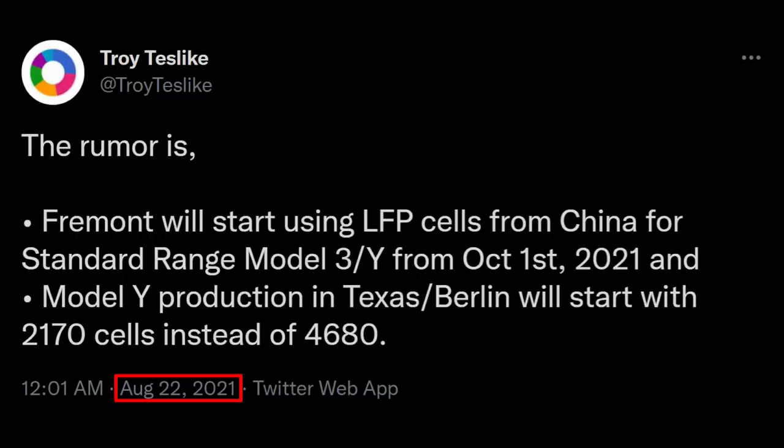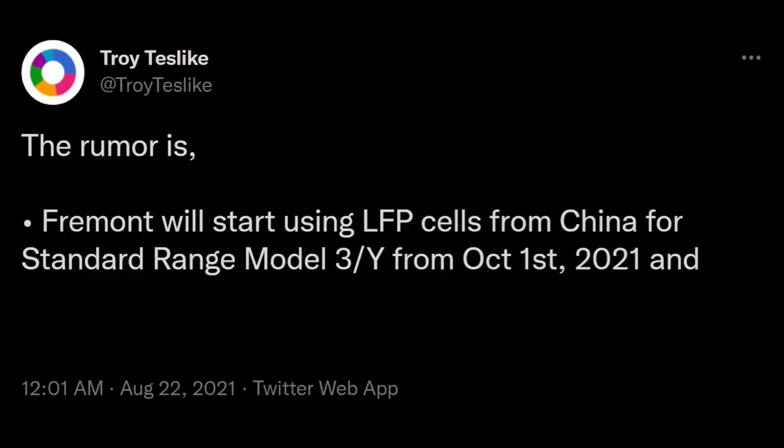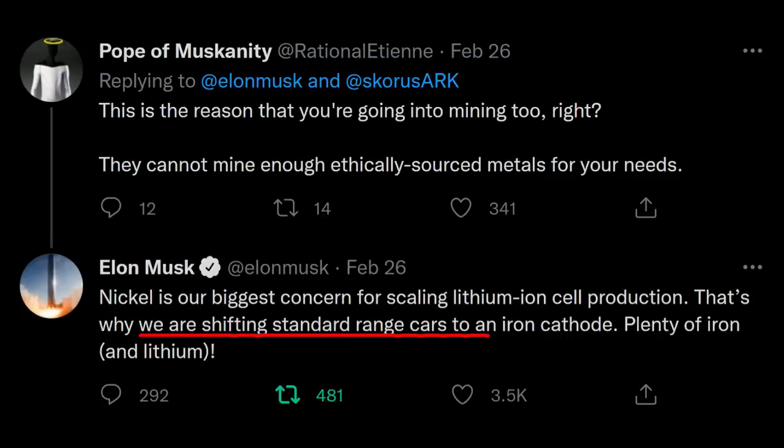This tweet sparked concern for some people that if Tesla is moving standard range vehicles to LFP cells, it's bad news for 4680 cell production. With regards to the first bullet, which states that standard range vehicles out of Fremont will be using LFP from October 1st, Elon already stated earlier this year that Tesla would be shifting their standard range vehicles to LFP.